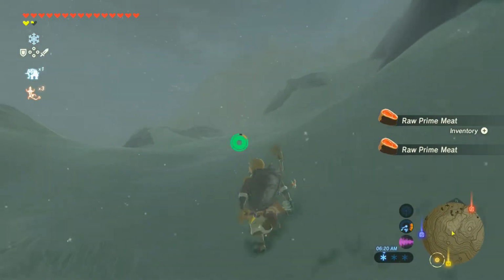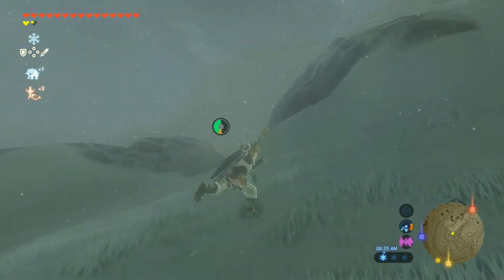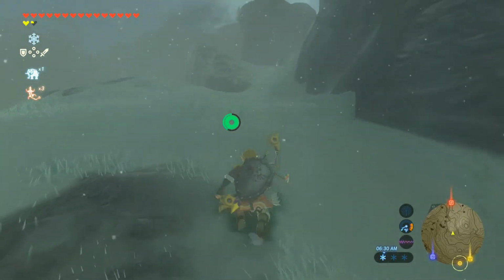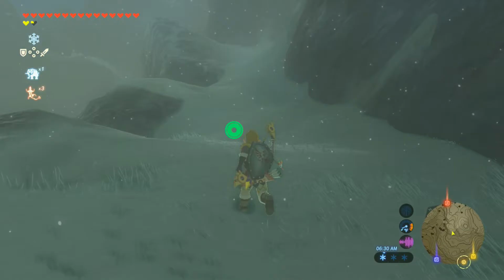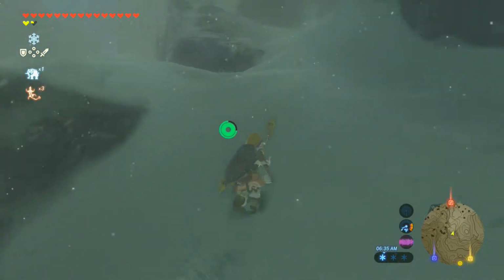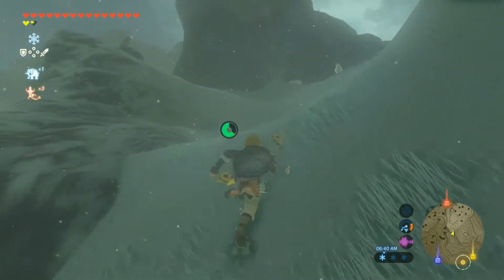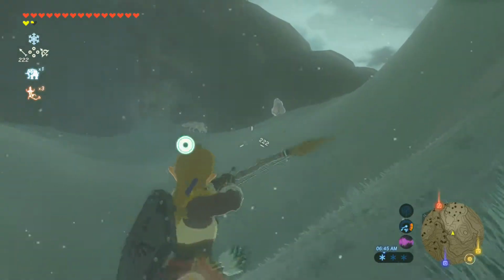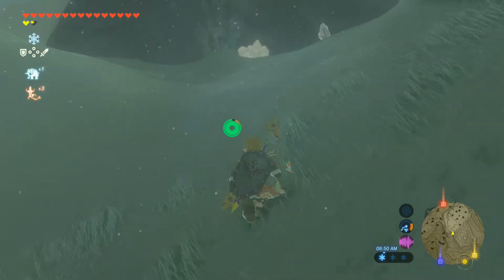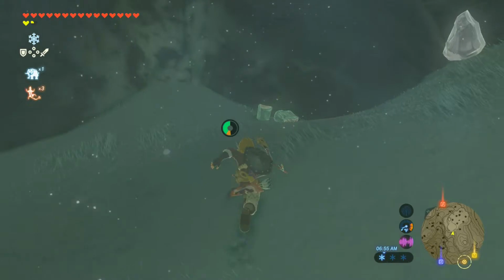There's dinner. So it's this red mark on my map. So much nicer to come up here. You don't have to keep stupid flame sword on your back all the time. Oh no, my meat.